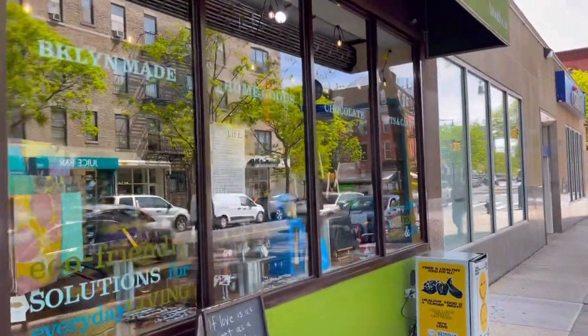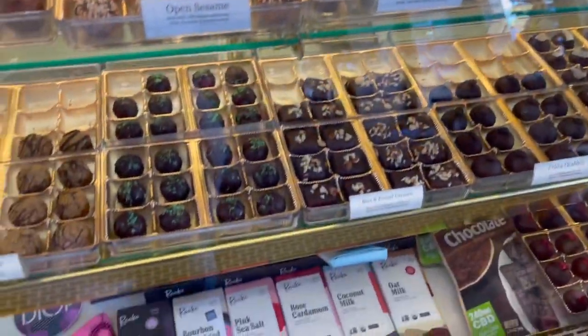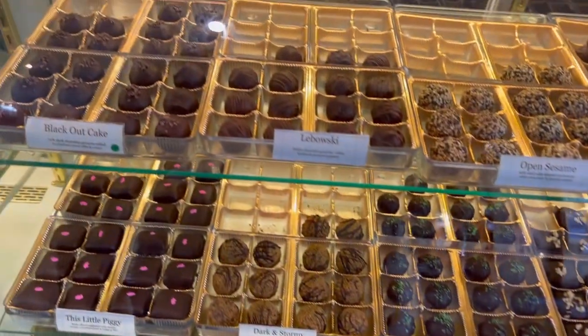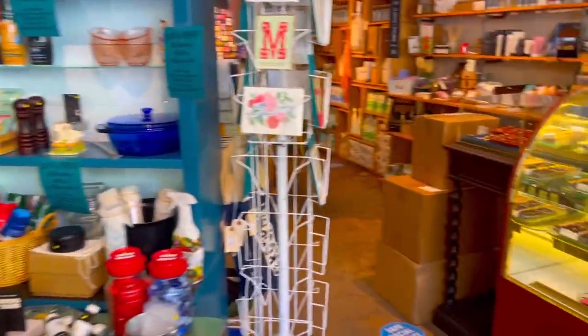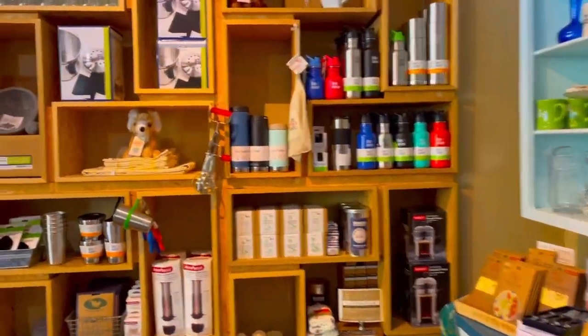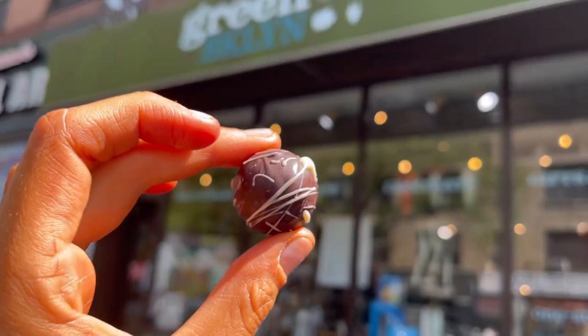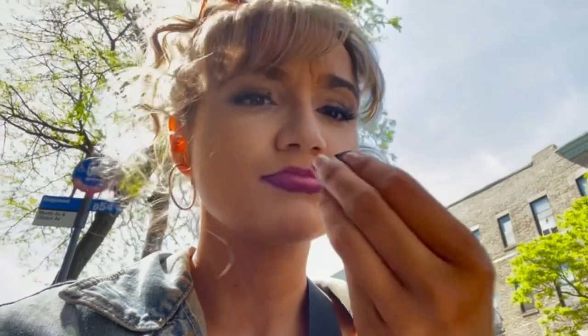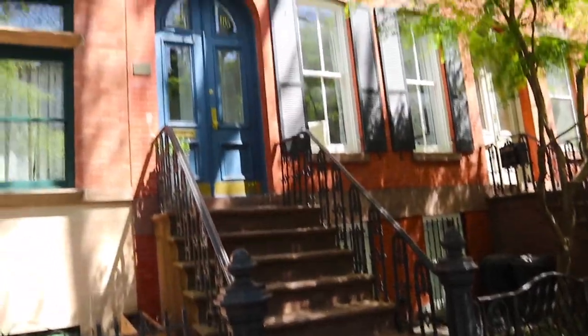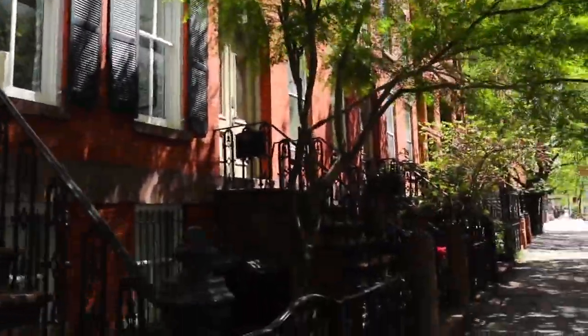Our next stop is Green in Brooklyn. This is an eco-friendly store that sells all kinds of cutesy little things like greeting cards, books, cleaning supplies, and even truffles. Even some vegan truffle options as well that are made by someone in the Lower East Side, I believe, in Manhattan. Such a cute gift store overall. This is where I got my Mother's Day card. While the truffle was vegan, gluten-free, and delicious, it was $3.81. Again, more than I would have liked to spend for a truffle that big. But then again, that's what happens when you are in a more expensive area overall.